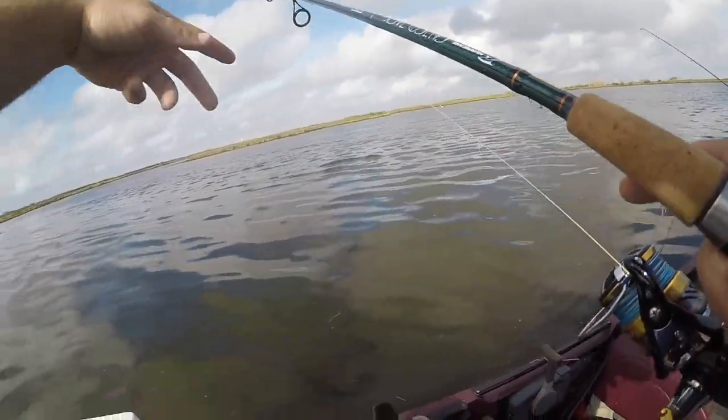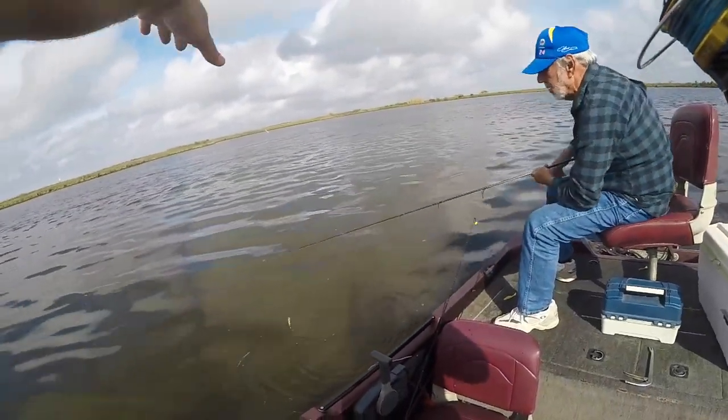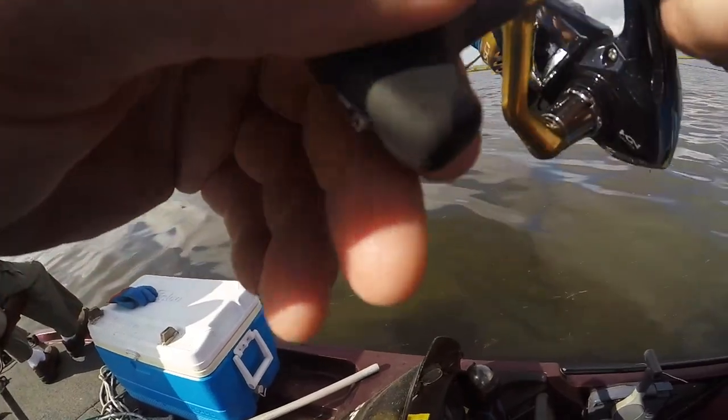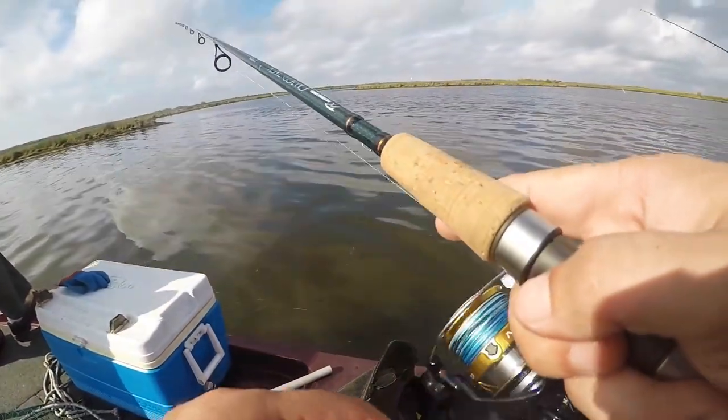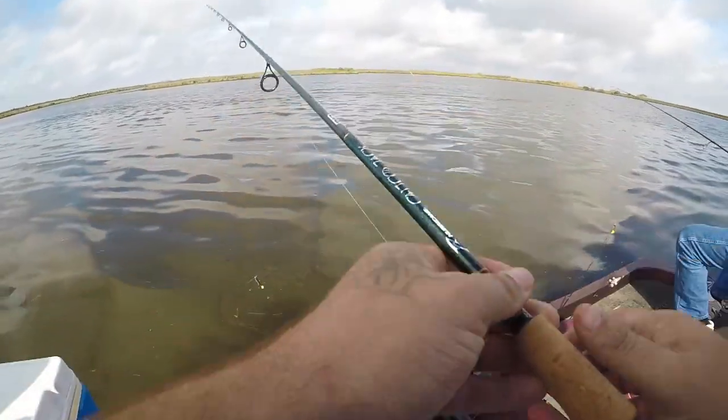And as you can see, coming off this point, you've got the wind coming this way, pushing all this stuff, and it's creating like a current line right here. And right on that current line, that's where everybody's been getting bit. So that's just another little tip for y'all. Figure out these trout. Only thing is now they got a bunch of grass in the water right here.